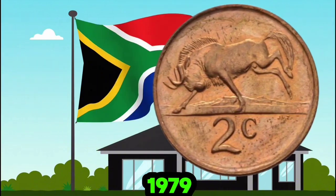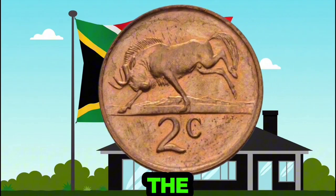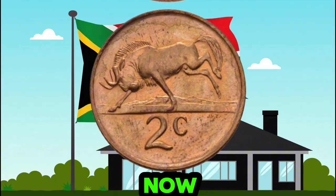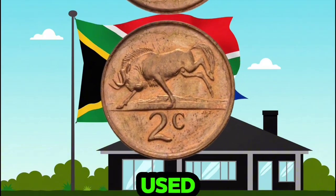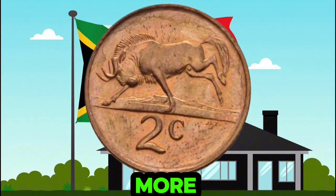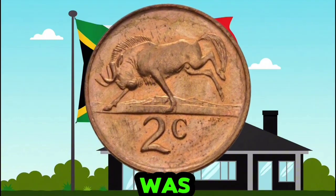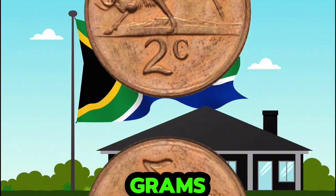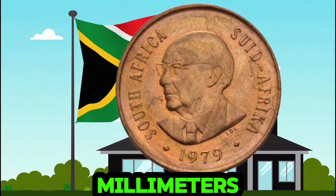In 1979, South Africa was under the rule of apartheid, and the economy was quite different from what we see now. The 2-cent coin was widely used in daily trade, and back then, a small change could buy you a lot more than it could now. The coin was made of bronze and had a weight of 2.5 grams, with a diameter of just 20 millimeters.